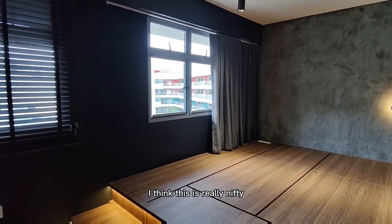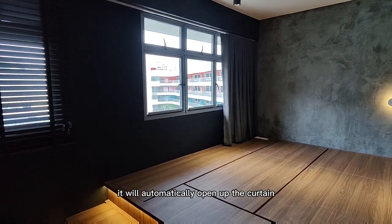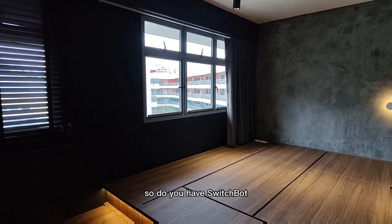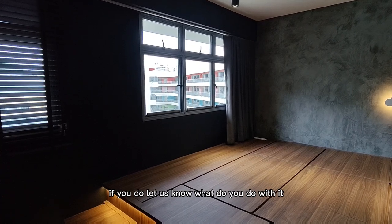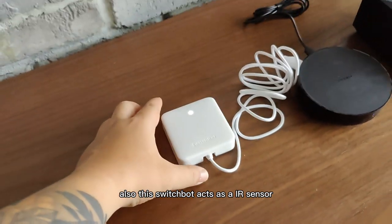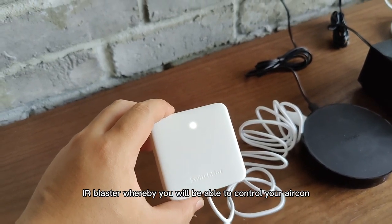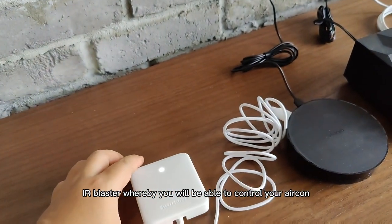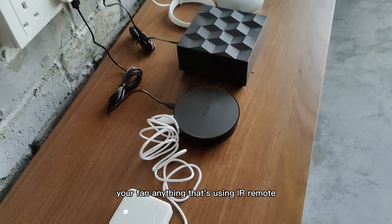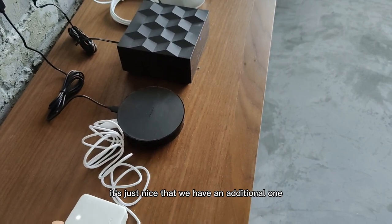So what do you think? I think this is really nifty. We plan to set some routine whereby in the morning it will automatically open up the curtain, etc. So do you have SwitchBot? If you do, let us know what you do with it and how you set the automation. Also, this SwitchBot acts as an IR blaster, whereby it will be able to control your aircon, your fan, anything that's using an IR remote. So it works similarly to Aqara and Broadlink. It's just nice that we have an additional one.